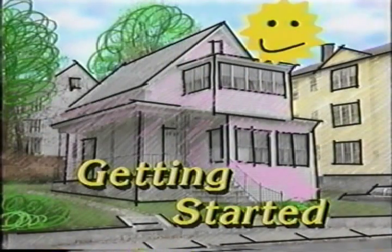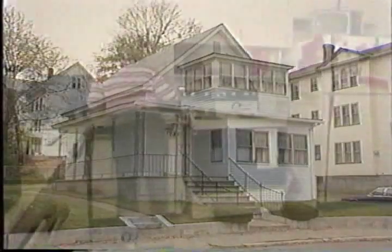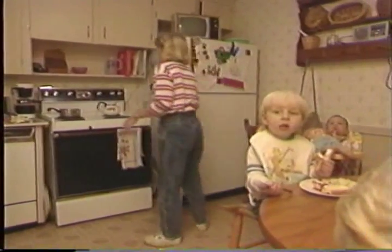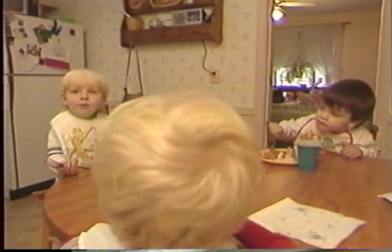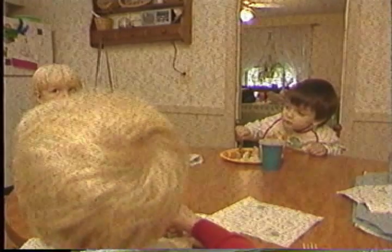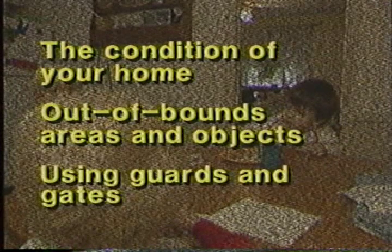Let's start with the big picture, your home itself. Once you decide to bring children into your home, you take on a responsibility that is different from raising a family. Your home is now an important part of your business, and keeping it in good shape is necessary for the health and safety of the children in your care. This section covers 3 areas: the condition of your home, out-of-bounds areas and objects, and using guards and gates.